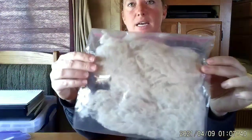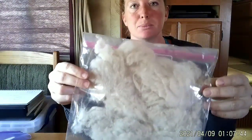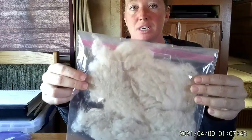When we do this cashmere, we will label different bags because every goat has a different consistency of cashmere and the quality is different, and also the color on some of them. So as you guys can see, this cashmere is like a tan color. This has come off of Sabrina and she is ready to be brushed again, so we'll show you how we're doing that. We sell our cashmere raw, uncleaned.